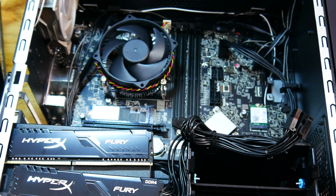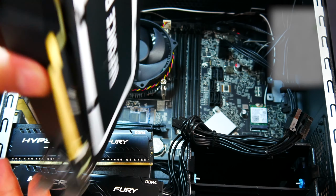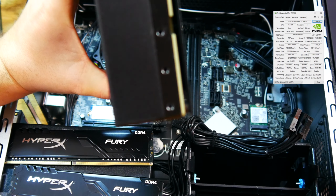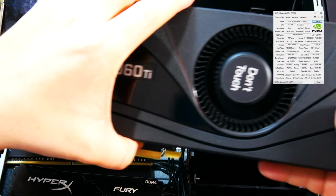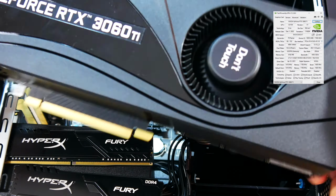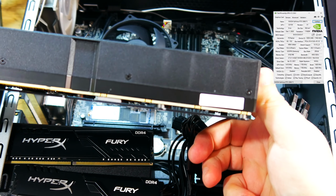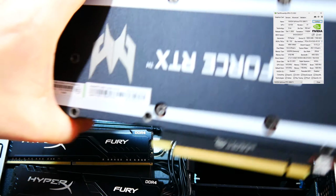In the last video we found out that the GPU used by Acer in this PC has a blower style cooler, unlike the regular 3060 Ti's. As I expected, underneath its blower style cooler there is a reference design 3060 Ti, identical to the Founder Edition, with exactly the same GPU and memory clocks. You can check this out in the GPU Z screenshot in the top right corner. As a side note, the memory used is the Samsung GDDR6.